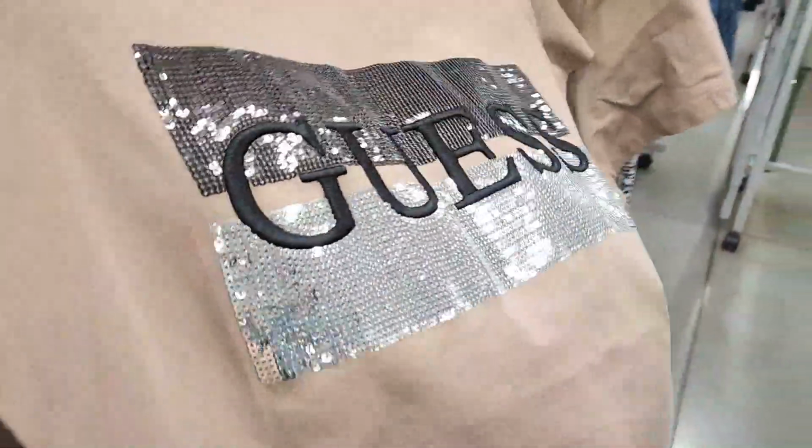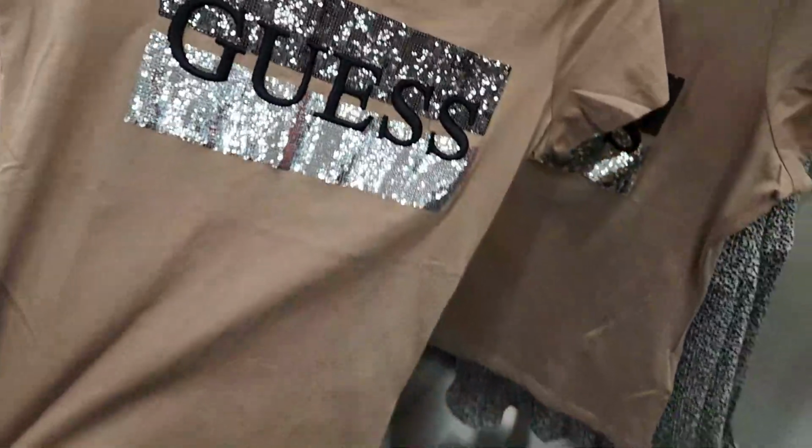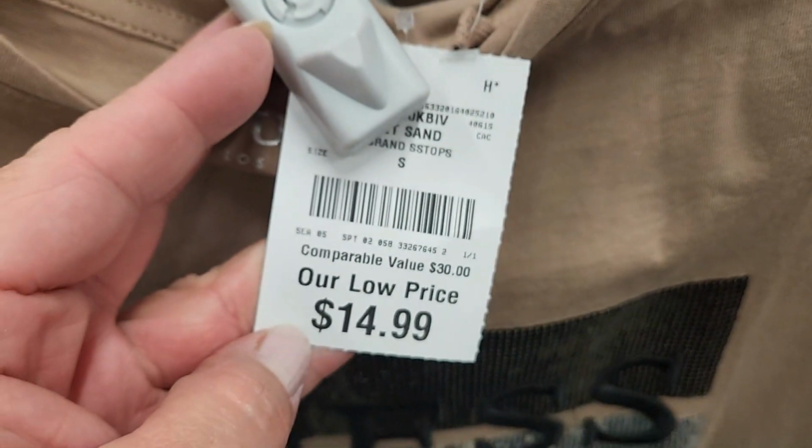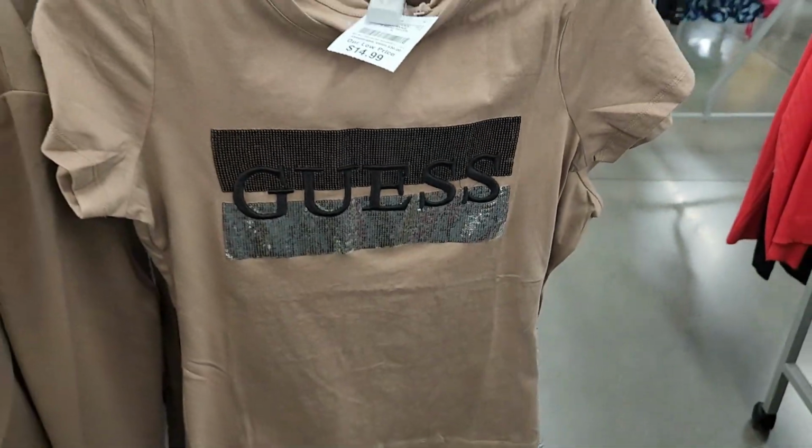What do you think of this Guess t-shirt? It's got this beautiful shimmery design on it and the word Guess is actually embroidered. So I thought $14.99 was a pretty good price.